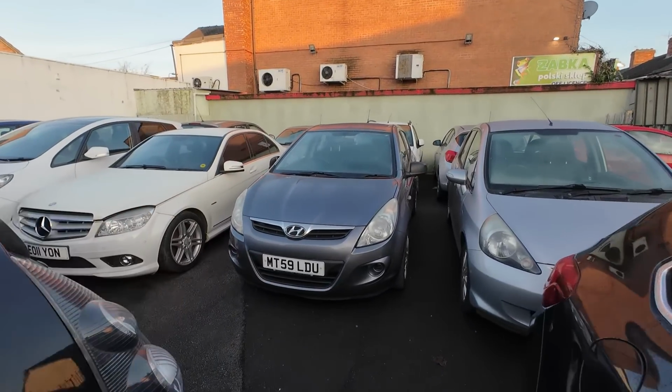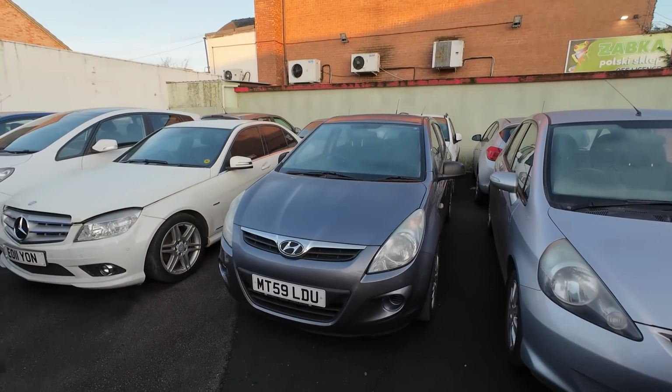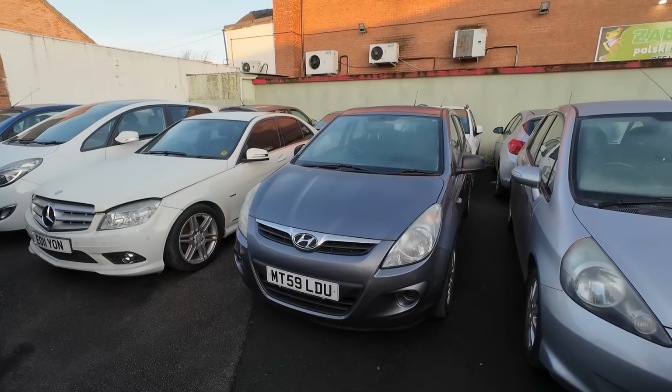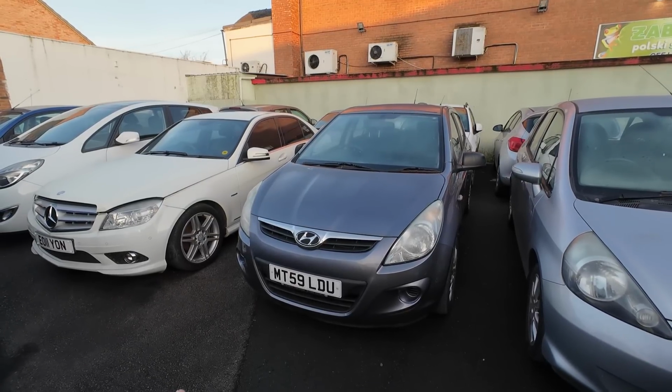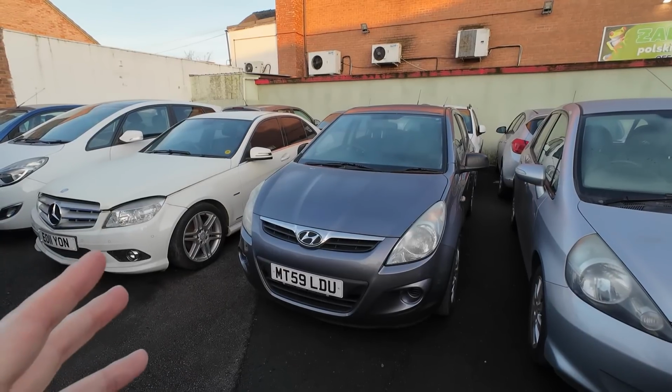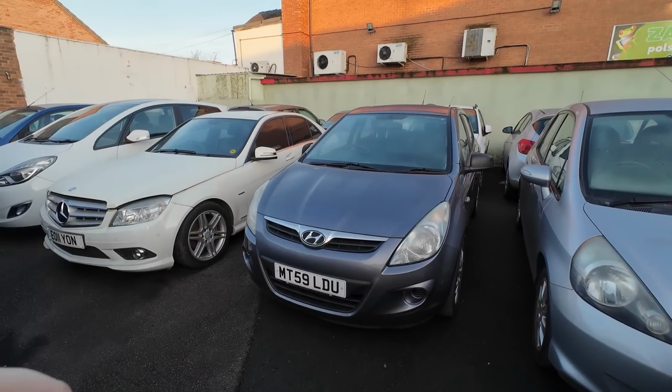The car that I need to get out next week and work on is the i20. Need to get this sorted. I could sell this about 10 times over, so I need to get this in the workshop. These are always good news. So I've been looking at it and going, when can we get that in? When can we get that in? So that is definitely going to have to go in the workshop next week.